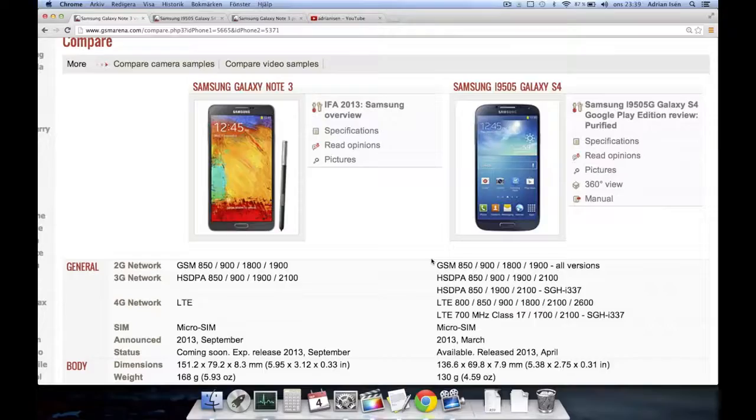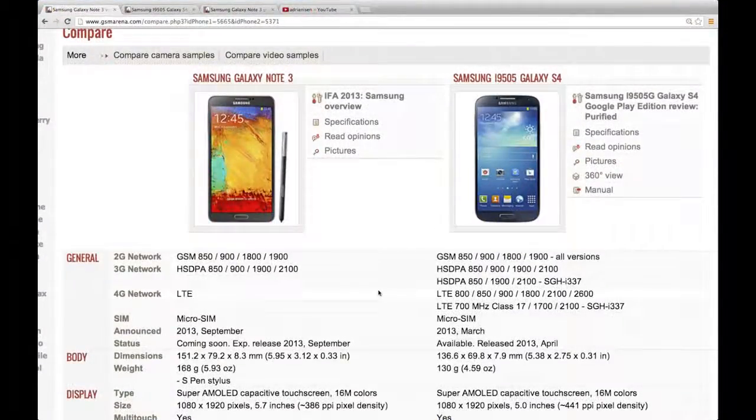Hey guys, so it's time here to have a look at the Galaxy Note 3 versus the Galaxy S4. So today we got the new Galaxy Note 3, so let's compare it against the S4. It's a little bit like the same. I mean, overall you can say that the Note, the phone here from Samsung, is a better and bigger Galaxy S4. But there are some more details here.